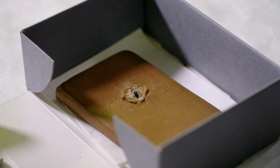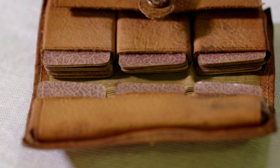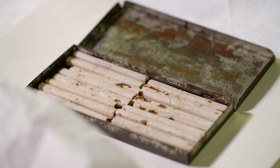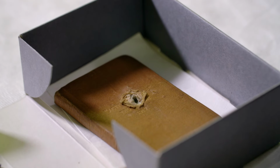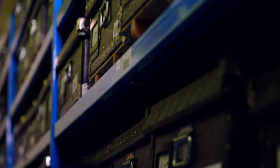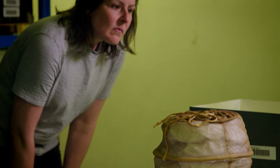We tell a lot of stories about what it's like to fight, to endure fighting. But this is all about what do you do when you're not fighting. It's about boredom with the playing cards. It's about comfort with the cigarettes. With the pocket Bible, that tells you a story about the threat to life from shrapnel and artillery, but it also tells you a story about belief. This combination brings to life some of the stresses, some of the strains, and actually some of the fun of trench life. With hundreds of items left to find in a collection of many thousands, Laura still has a long way to go.